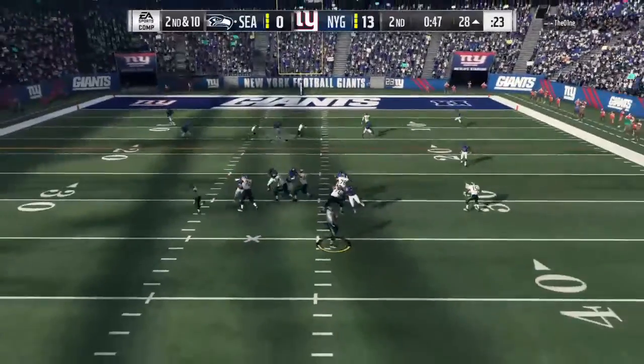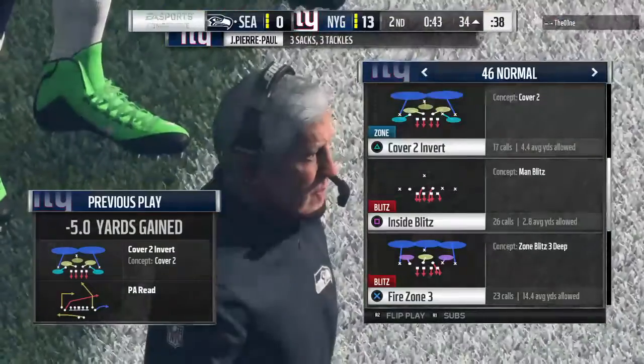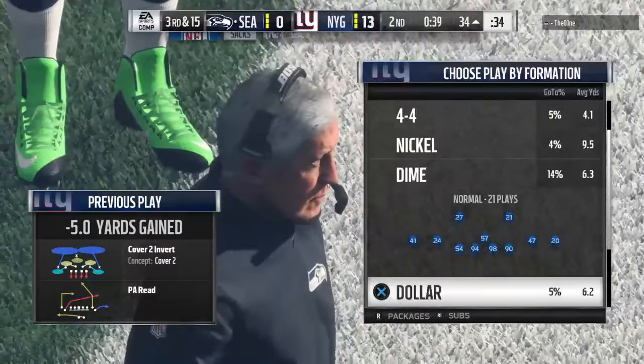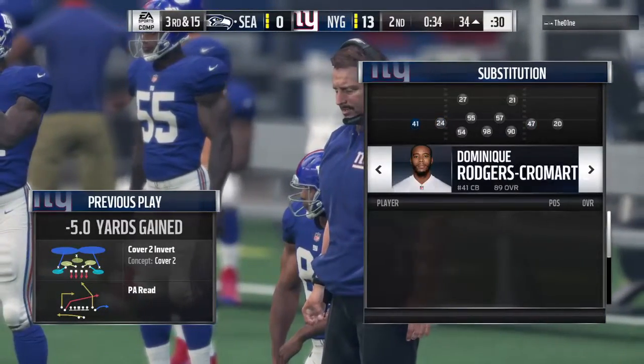A fake to Rawls. Now it's Wilson, and he's going to go down here. A sack. They push him back to the 34. Jason Pierre-Paul getting him once again, his 3rd sack of the afternoon.